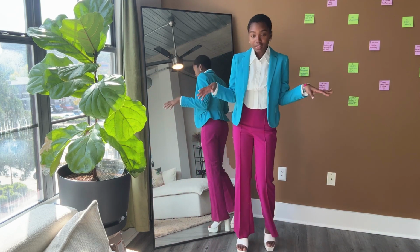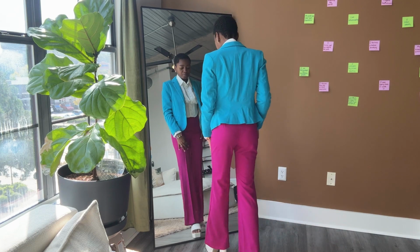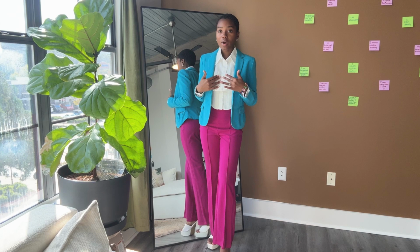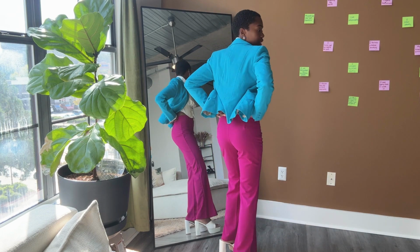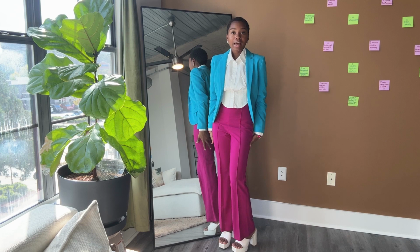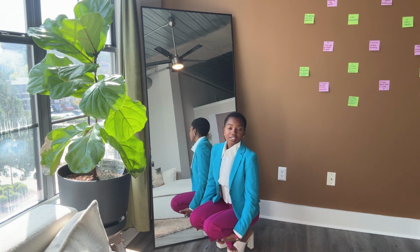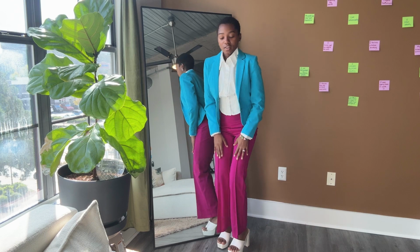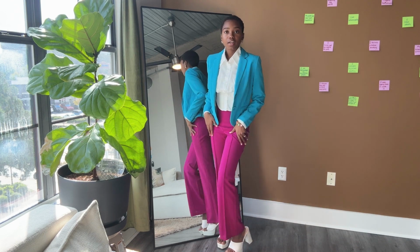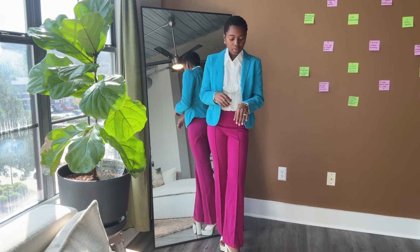And you see I got the lemon pepper steppers on too, right? To go with the shirt. So we got the white button-up shirt. Remember, straight in the back, round it off in the front. We got the nice fit, stretchy slacks. These are like a magenta color. Heels are also from Shein.